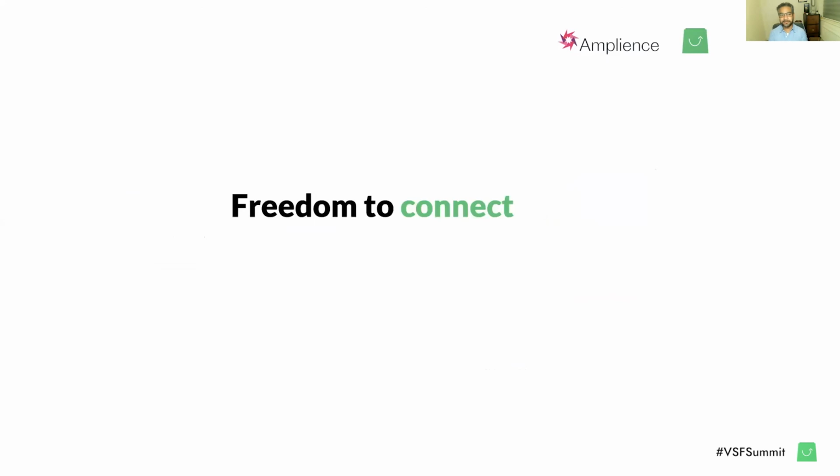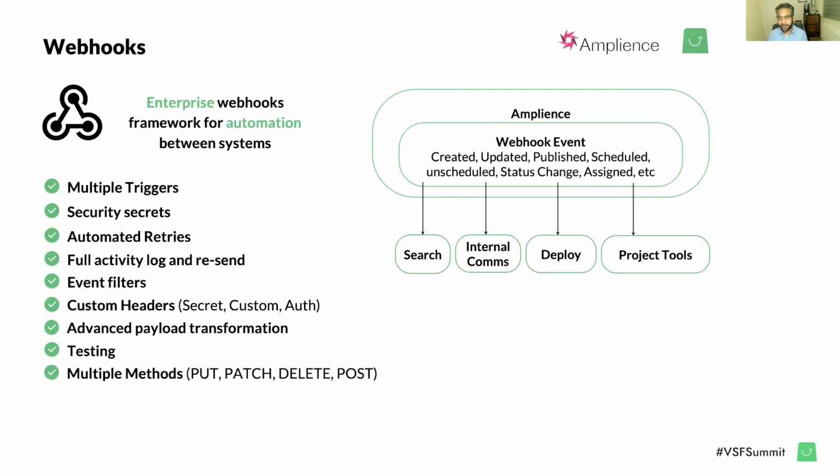So the next is freedom to connect. And this won't take long. This is just about webhooks, right? We have an enterprise webhooks system that is way more than just webhooks. And this is so that other applications can listen to what you're doing in real time and communicate as part of one system. So these can have multiple triggers, security secrets, and lots of other things you can read down there. But the whole point is that automation.